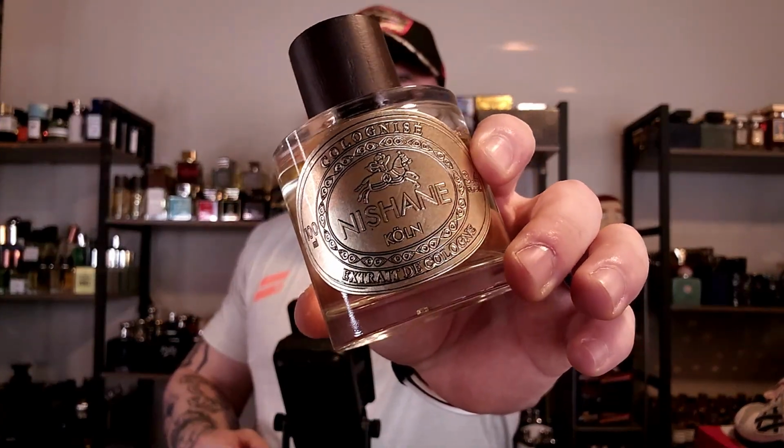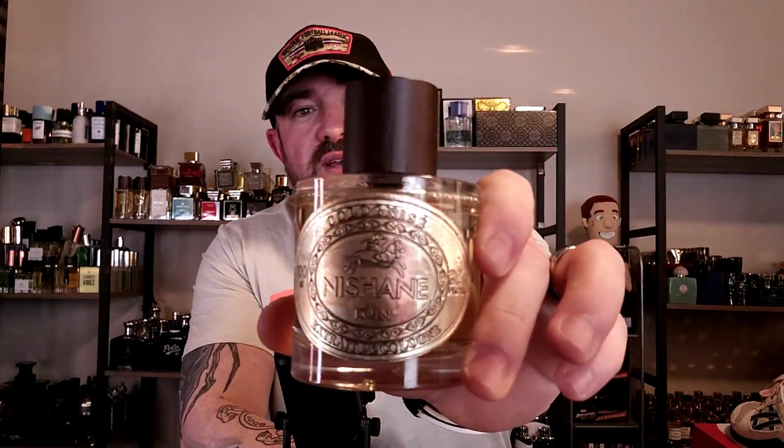For what it is, they call it an extrait de cologne. So, pure parfum, high oil concentration, but wears fresh and light like an eau de cologne type of concentration. It's some really good stuff. Slept on by the house. There's some people that are in the know, but not wildly popular from Nishane. A lot of their other fragrances are much more popular. This is some true bang for your buck with really good performance. Nishane Colognise.